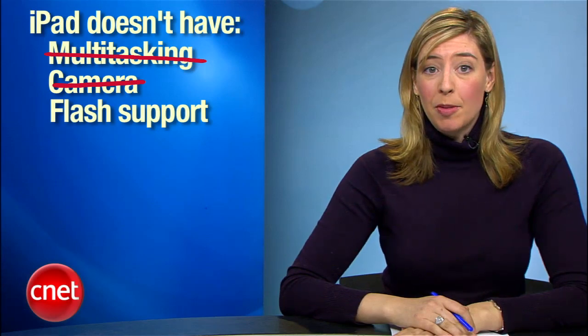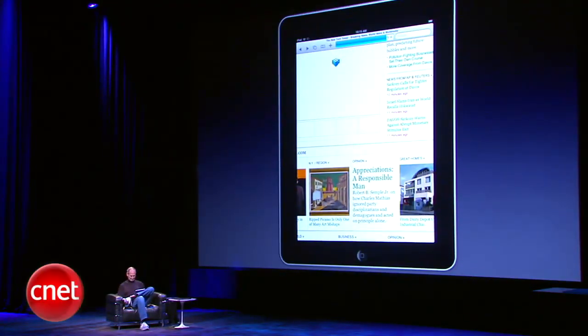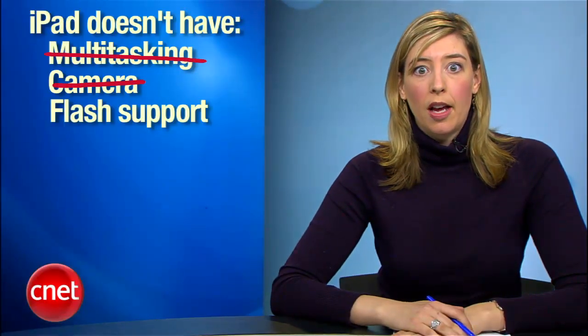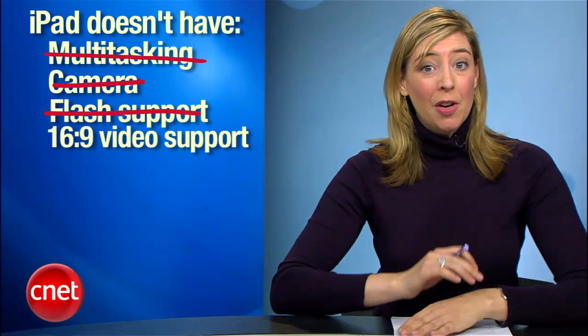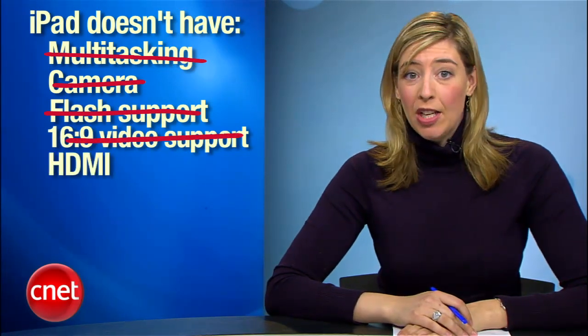So what's missing? Well, there's no multitasking. You can still only run one app at a time. No camera. You can't use it to make Skype webcam calls or even video chat with grandma. Come on. No flash. Steve Jobs may say it's the best browsing experience you'll ever have, but it's still not as good as the real internet, which uses a lot of flash for things like video, which I would imagine look pretty good on the iPad, except that it's also missing widescreen 16:9 video support. And on top of that, there's no HDMI to connect it to your TV and watch video.